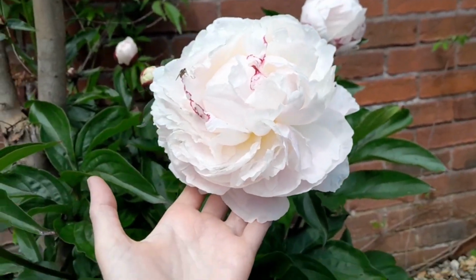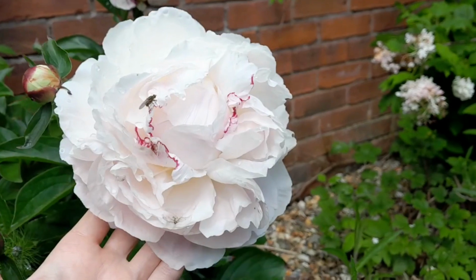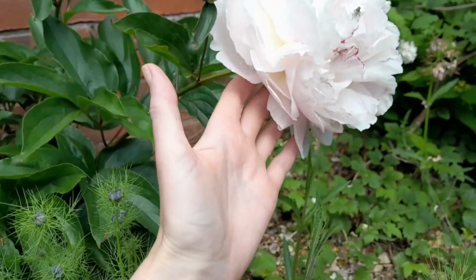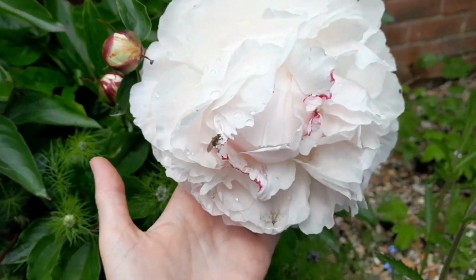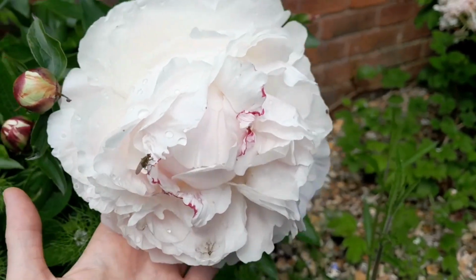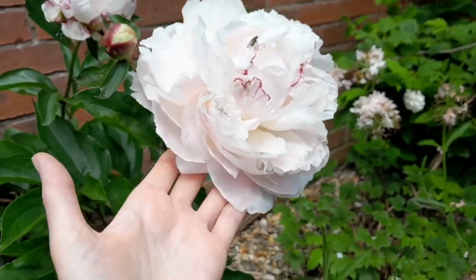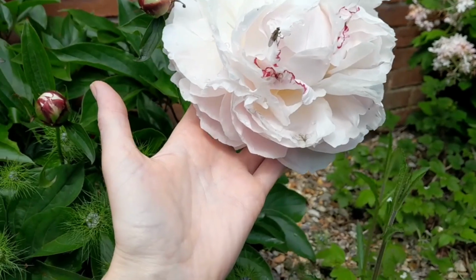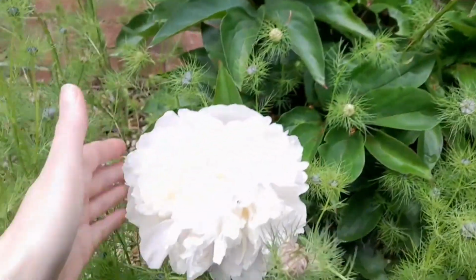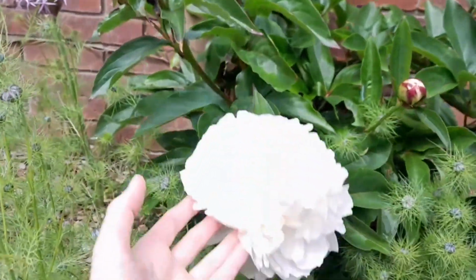Still gorgeous. And again, I do say this every time, but they do just remind me of meringue and whipped cream, especially with this little pinky sort of tinge in it. Reminds me of an Eton mess a little bit. But stunning. I really should have more of these. And it gets bigger and bigger every year.